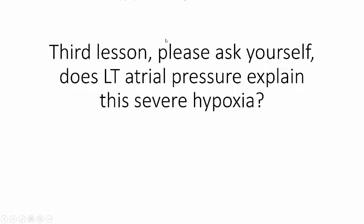So, third lesson: if you are not convinced that left atrial pressure is high and there is a restrictive pattern to cause increased left atrial pressure and back pressure and congestion, please ask yourself, does left atrial pressure explain the severe hypoxia? Third important question and lesson, please ask yourself, does left atrial pressure in this patient explain this severe hypoxia?